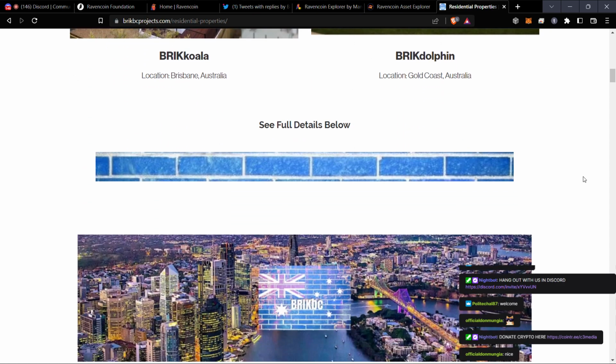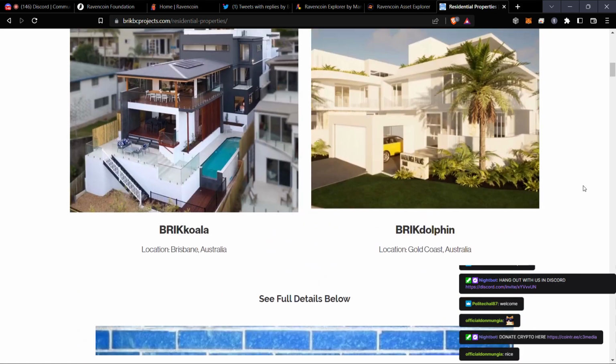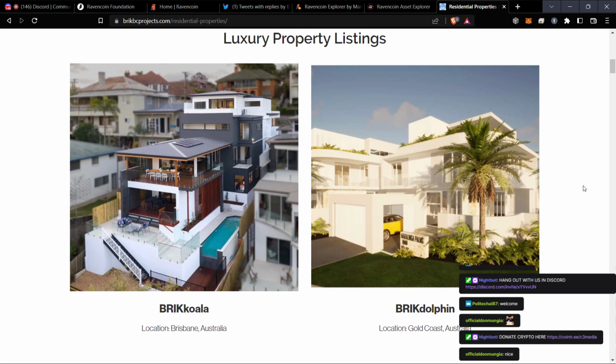Obviously the Brick Koala was done originally on the Ethereum blockchain. Yeah, that's what I was going to mention. So you did Brick Koala on the Ethereum chain, right? And now you did Brick Dolphin on the Ravencoin chain. Now, are you just going to stay with these two chains, or is there still a possibility you might utilize other chains like Solana? No, we made a commitment to the Ravencoin blockchain.